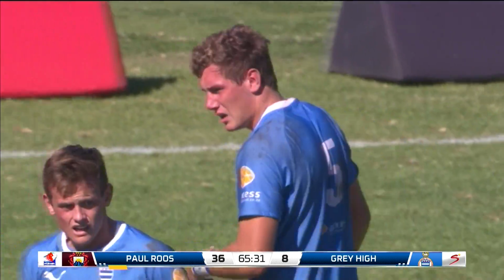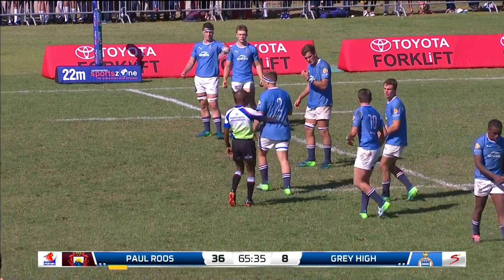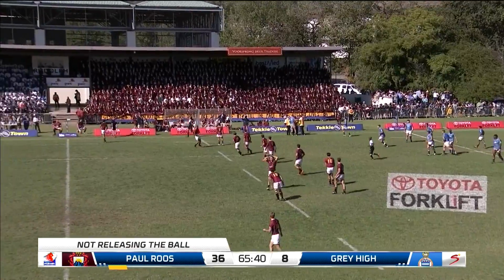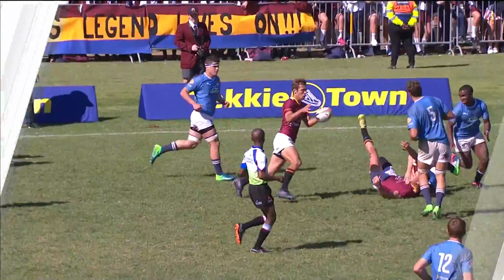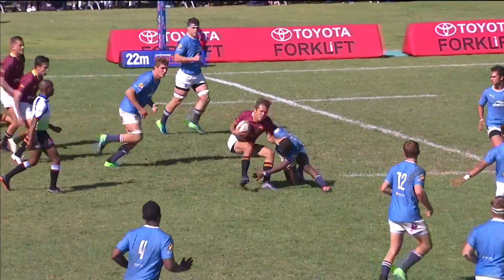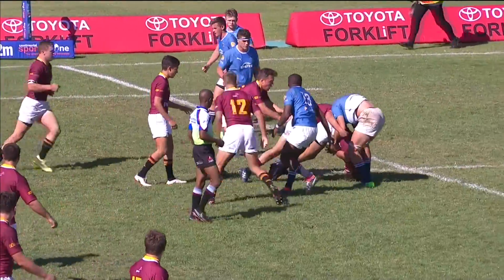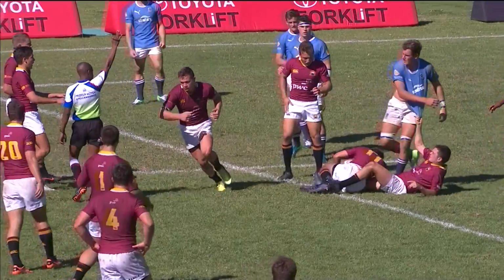He was just getting treated for injury. Now it's the man back from the sin bin, Laken Gray. Their Craven Week lock. Well, one positive Grey High School can take out of this contest has been their work at the breakdown. They've been reigning supreme, and this time it was Laken Gray who got his hands on the ball. Certainly a positive going forward.